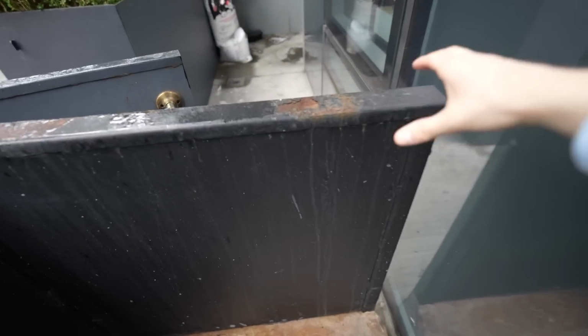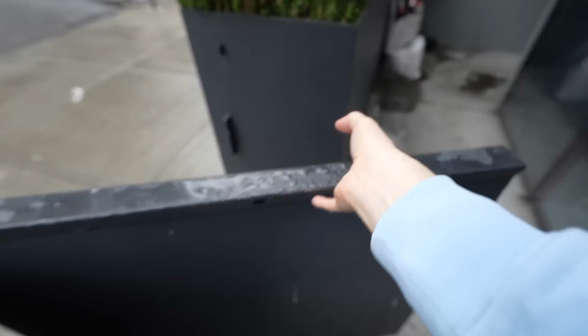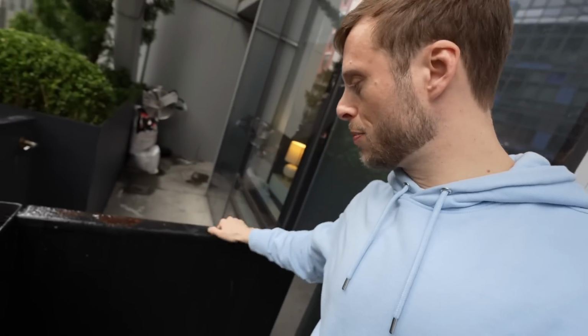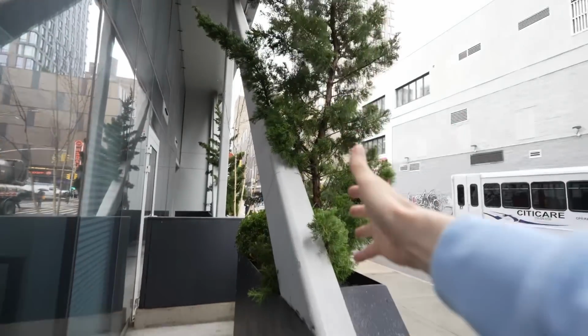Also, if we close this and we wander over here, we've got, oh, I can't get in over there. I did open this door earlier. Maybe I shouldn't have. Now there's only 2 units in the building that have this, and I'm guessing that because this doesn't open, that's for the building, and that's their hose, which means it's up to them to water these plants and your little tree right here.